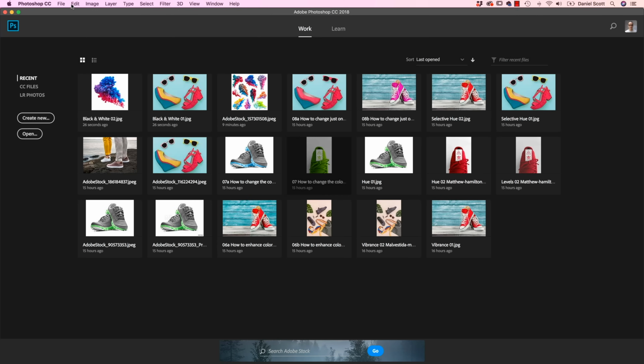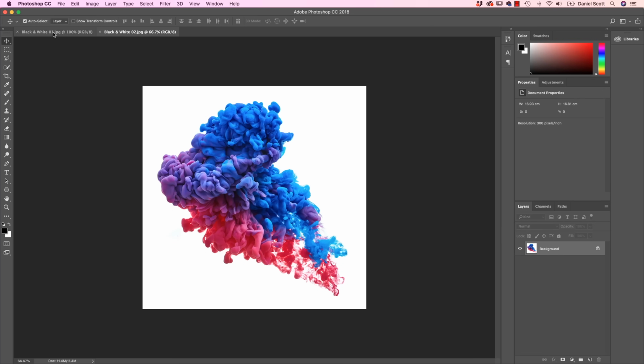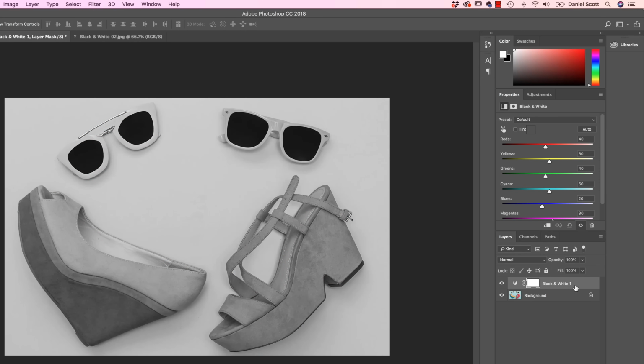So to get started, let's File, Open. And let's open up two files from the color folder. It's called black and white. There is an 01 and an 02. We'll start with 01. Now there's a few ways in Photoshop to make things black and white. The best way, in my opinion, is under adjustments. There's a slider here called Black and White. Second row down, third one in. Click on that. Again, it's this non-destructive layer, which is cool because you can turn it on and off.